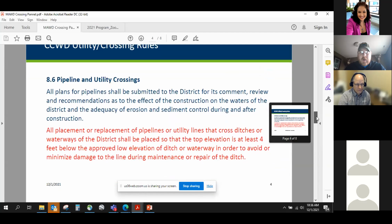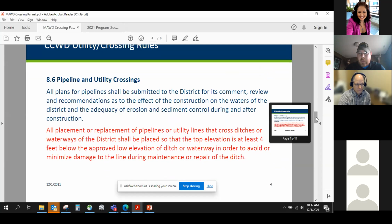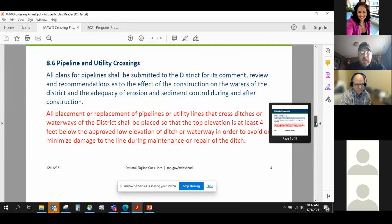So the next section of our rules that is applicable is that utility crossing section. Again, as I noted, very similar to the methodology that Rice Creek Watershed District has, where we require at least 4 feet of separation between the top of the utility crossing or the utility pipe or whatever that utility is and the approved ditch elevation.